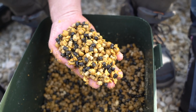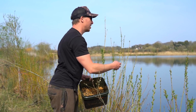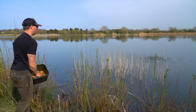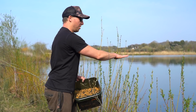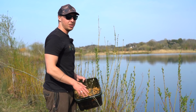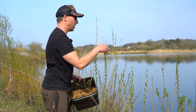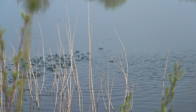I'm going to get it in there. I think they're going to want it. So just basically the other side of these reeds, they poke out a little bit, which suggests that this area here is slightly shallower. And it's just an obvious interception point. As the fish come up the margins, they're going to push out round this little point and come over my bait.